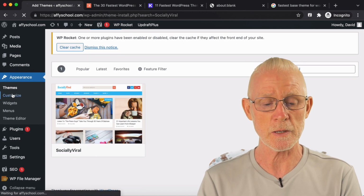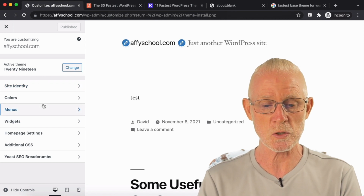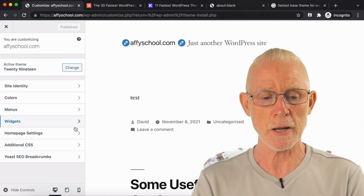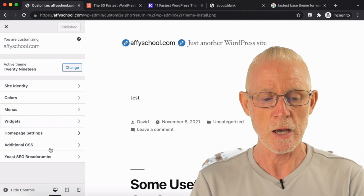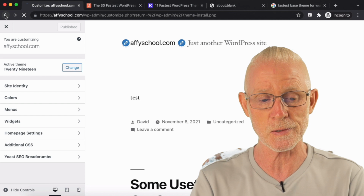So you can see over here under the appearance, you can also customize it. And you can also do stuff with widgets and so on. So it takes time to play around with these, but you can customize them. And there's a lot of different settings, and for every theme, these settings will be different. They'll never be the same.